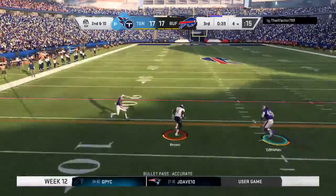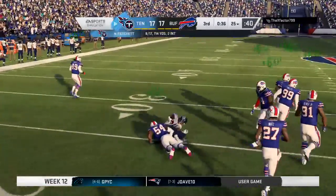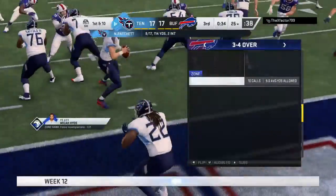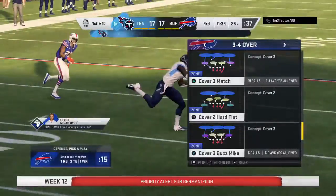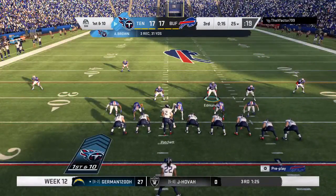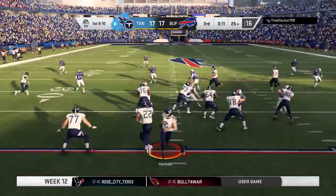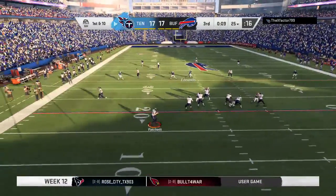From deep in their own territory, they look to throw. Got a man, it's Brown. And all the way to the 25 before he's hit and dropped. That good for 21 yards on the catch and run. This quarterback now 9 of 17 through the air. They'll drop to throw.